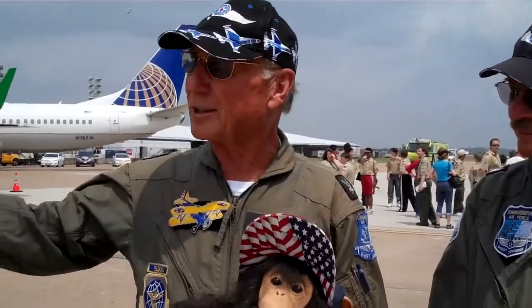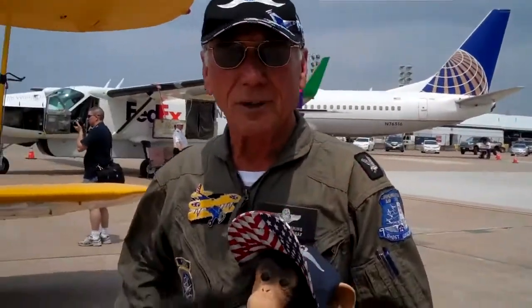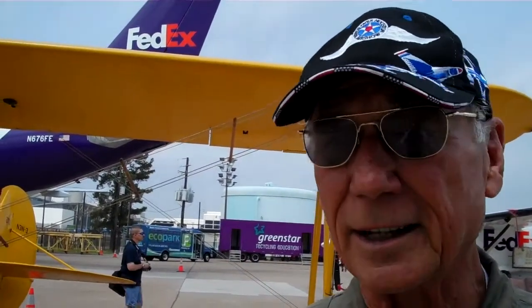And the airplane that we're looking at right here, the one we flew over, is a Navy N3N. It was a primary trainer for young cadets, Navy cadets just coming in. Built in 1942. They designed it in 1930. The first ones came out in '34, and they kept it in service until 1961.